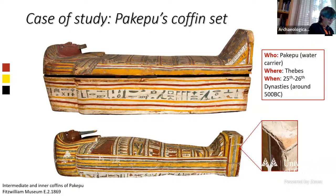The coffin set of Akebu represents a perfect example of a nested funerary structure present in Thebes during the 25th and 26th dynasties, so between the end of the Third Intermediate Period and the beginning of the Late Period. It comprises an urn and an intermediate coffin made of wood, mostly sycamore fig. It had also probably a larger outer Kersu coffin, which was never recovered.